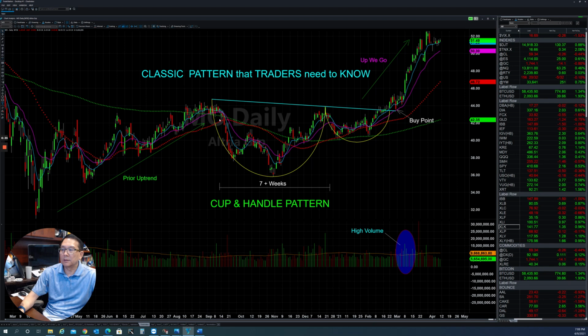This is the top symbol called MO with the outlier group. This top is one of the classic cup and handle patterns that I want to show you, so that you can look for it and make a good trade.